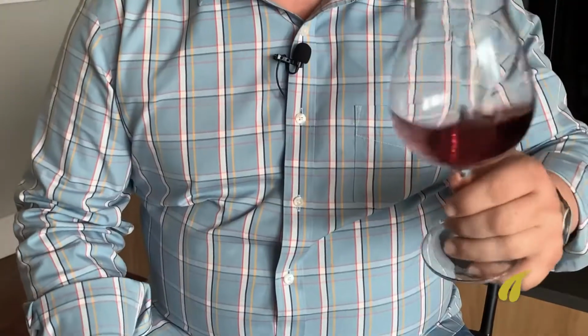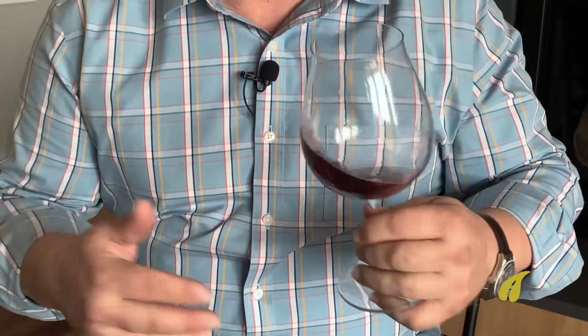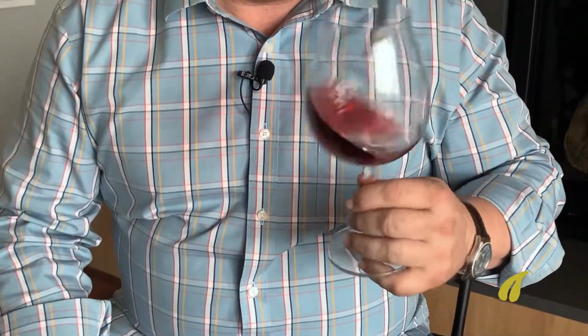Often for me, Legacy, color-wise, is one of the Pinot Noirs that's lightest in color for Winderlea. It's also one of the Pinot Noirs that I think has the most elegance and finesse, but often fools you because even though it's light in color and has an elegant, subtle nature, there's a lot going on in this bottling. And that comes from the mature vines that are the backbone of what Legacy is.